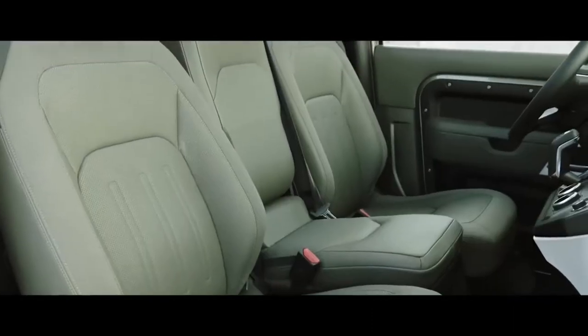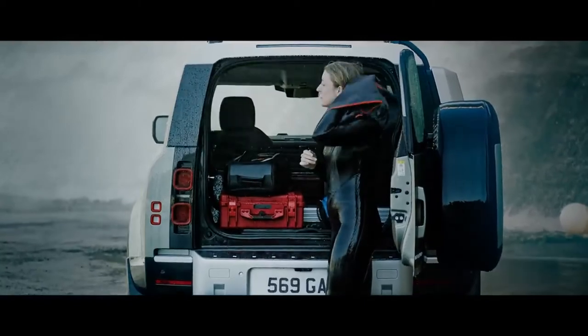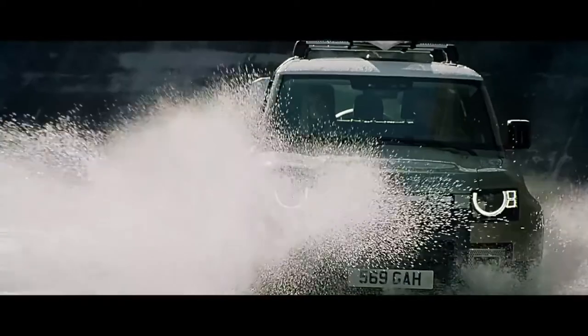Leather seats include a canvas-inspired Robust Woven Textile on those parts that experience most wear and tear. The durable rubber flooring features a checkered pattern design, which means it is incredibly tough, and thanks in part to flush door sills, is also easy to clean. So go on, get out there.